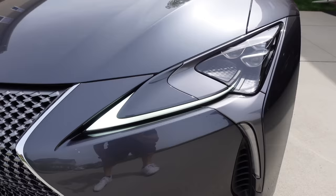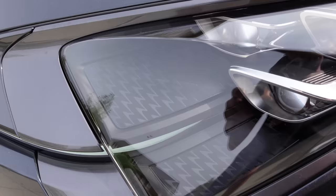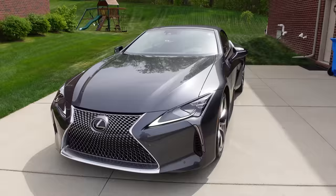The lights too, that very distinctive signature kind of boomerang shape Lexus DRL, and even the headlights have these little details. Look inside the actual lens there. It looks so cool. Some elements of it seem to be LFA inspired. Across the rest of the lineup, it's good when you have the flagship like this leading the way.